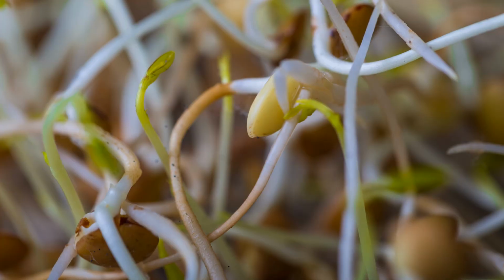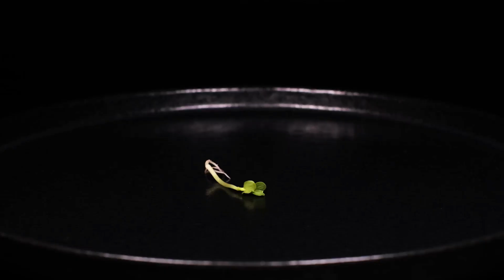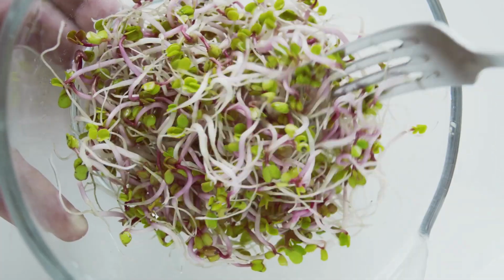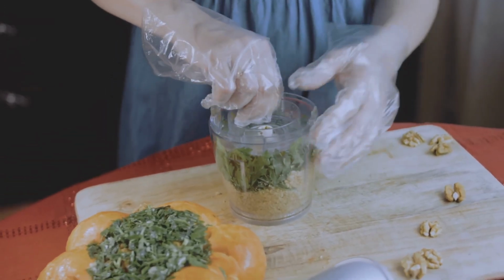Broccoli sprouts have a mild, fresh taste with a subtle peppery kick, making them easy to add to almost any meal. Eat them raw to get the most benefit. Toss them on salads, sandwiches, wraps, or blend into smoothies.